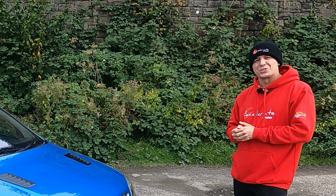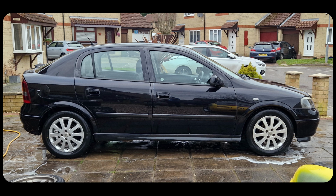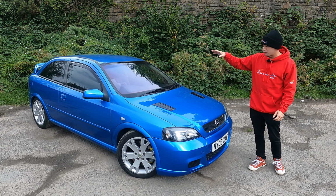I have always been a massive fan of the Mark IV Astra and I know Kenny has as well, because funny story, he actually bought one. I needed a run around, so I actually bought it off him. That was the 1.6 SXi. Similarities in the two. Mine was the 5-door hatch. This is obviously the 3-door.